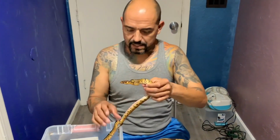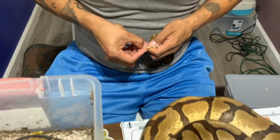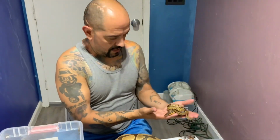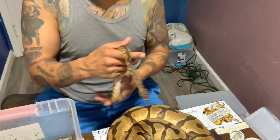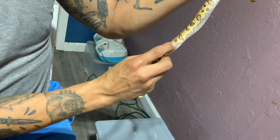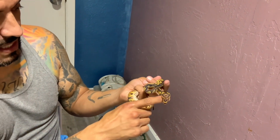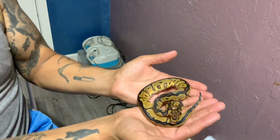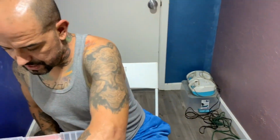This one here, I think it was a female. No, female. So this is an Orange Dream Yellow Belly Clown. See, like the size right there, all this fire, like flaming, and then if you see like the orange hues in her head, so she's pretty clean. I like her. I like this one here. All right, next.